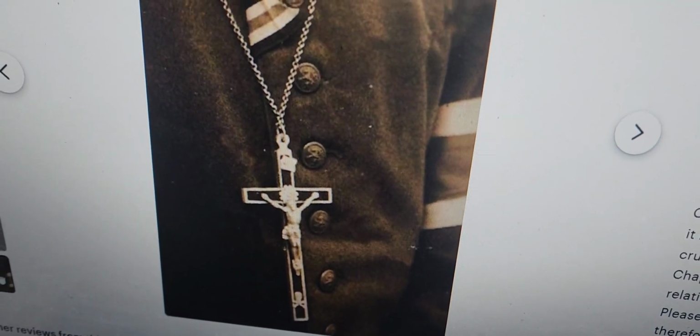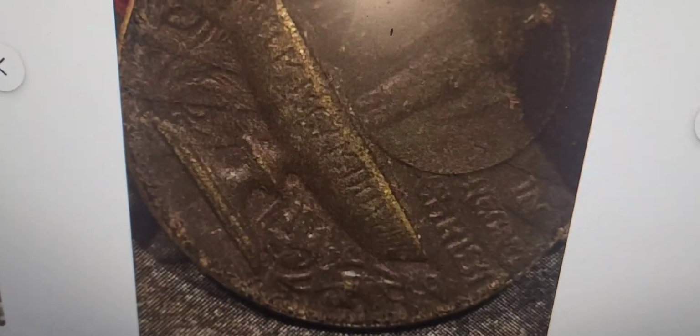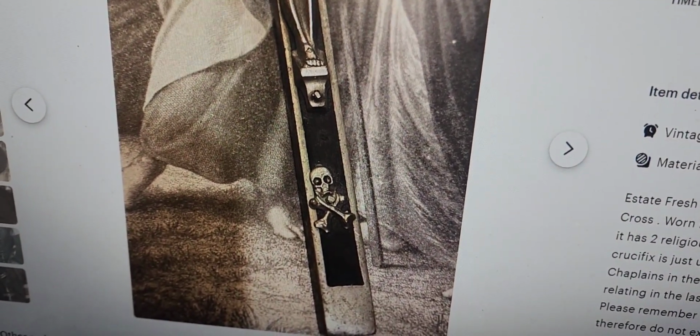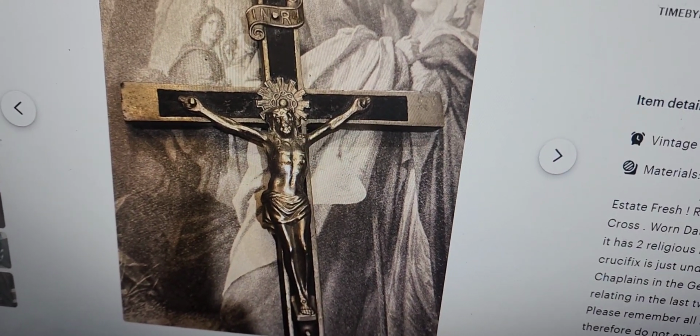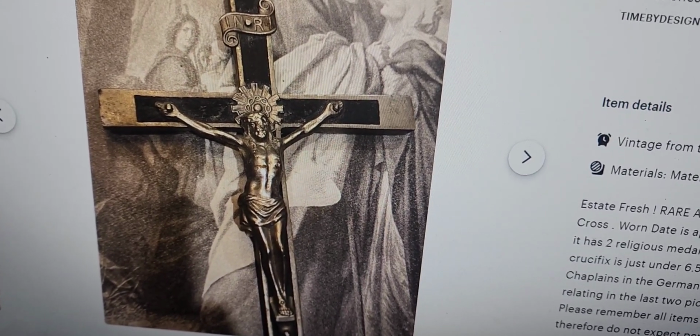Here's a German soldier wearing one of these, but it doesn't mean a German soldier wore it. Here's another example that they're showing, but it could mean totally nothing. It could have been just some schmuck who happened to buy it around that time frame, but it's very hard to pinpoint. Now, this one does have Germany on it. I told you if it's after the teens and the 20s, it would have the country of origin on it. Mine is earlier, 1890s and before, previous to 1890.